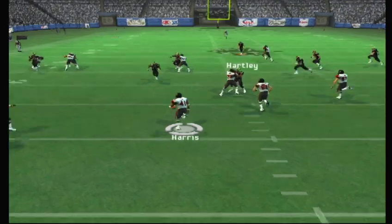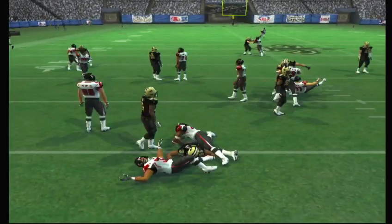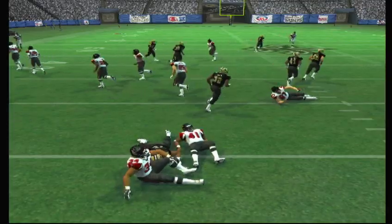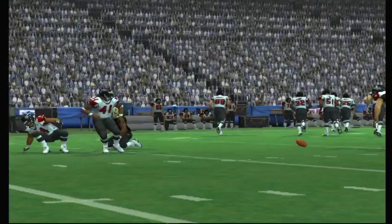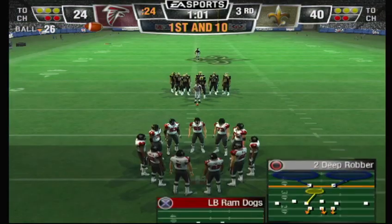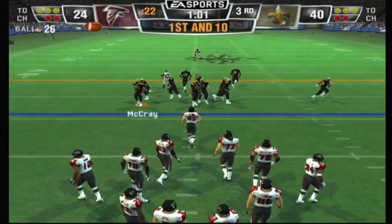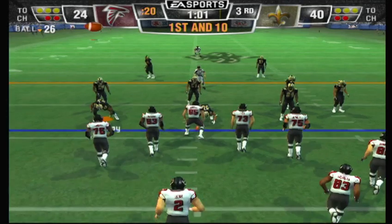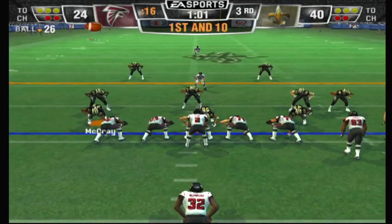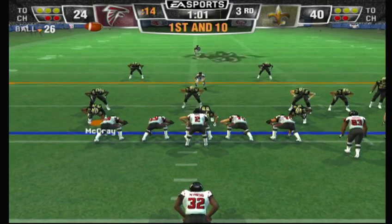Fields it at the 11. They have time to get this done here. And I always thought it was a great situation for an offense because defenses tend to play a little more cautious here. Gives you a chance to get some momentum on your side. First and 10. The Saints line up with a nickelback.